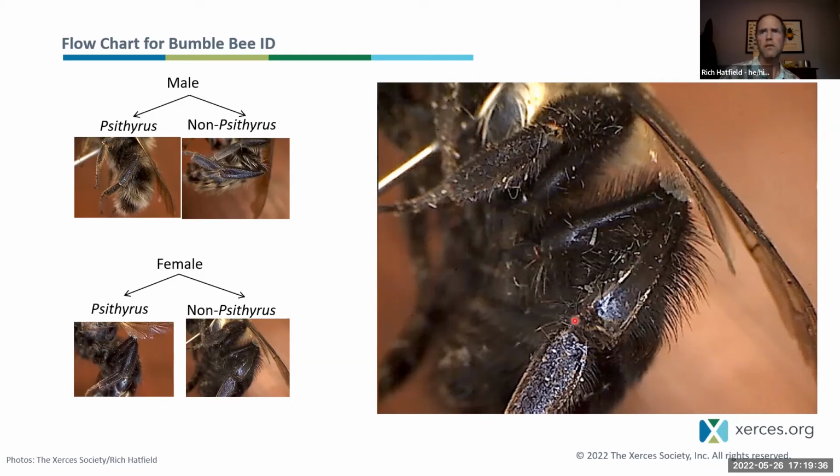So these are one of the major features that we're going to use to get to the bottom of that tree that I showed you a couple of minutes ago about whether we have a cuckoo bumblebee or a true bumblebee. And this is important because our cuckoo bumblebees, as you probably know from our other workshops, look a lot like our true bumblebees. And so knowing whether it's a cuckoo or a true bumblebee takes us to a very different part of the key or a very different part of the field guide that will get you to an answer quicker, especially if you have a cuckoo bumblebee. Otherwise, you may find yourself getting confused.